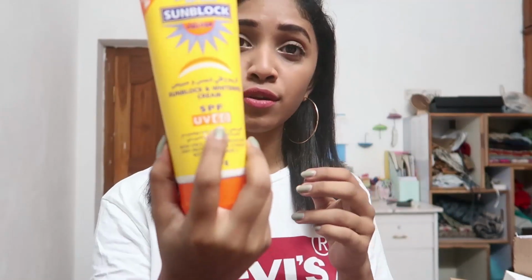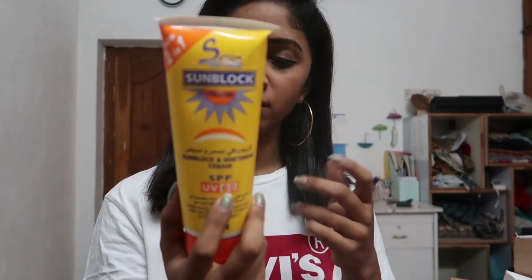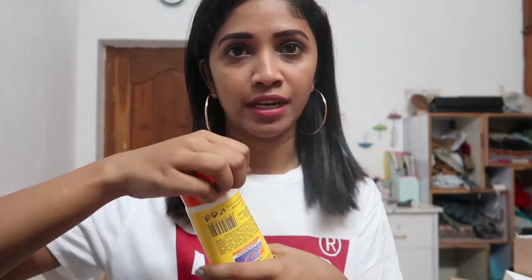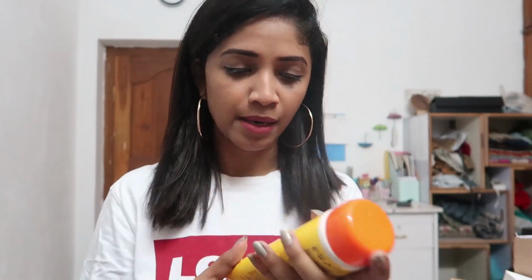It's a sunblock and whitening cream with SPF UV 60. I don't know. My skin basically reacts to things which are new, or something that might not suit. I have really sensitive skin. Oh, this has a good smell, but I'm definitely not using it myself because I have sensitive skin.